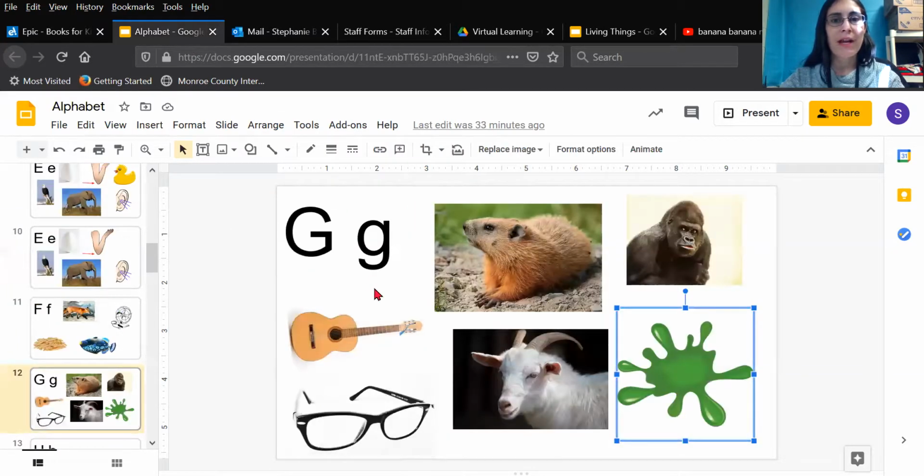All right, let me go into our letter of the day. What letter did I say we were going to learn today? G. Lots of things start with G. See if you can name off some of these pictures that start with a G sound for the letter G. We do have guitar, glasses. Down here at the bottom in the middle, we have a goat. Above the goat, we have a groundhog. Next to that, we have a gorilla. And for this one, green. All of these begin with the G sound for the letter G.